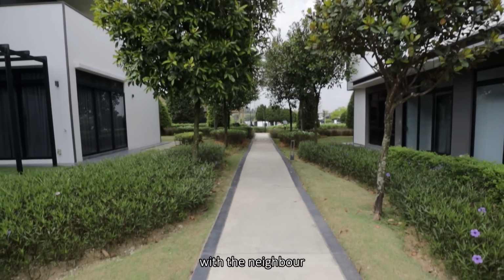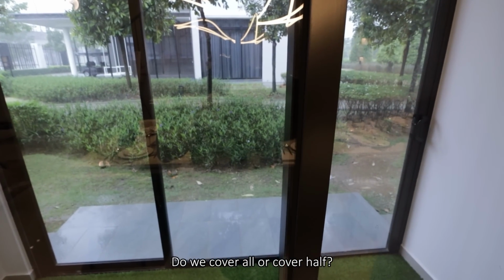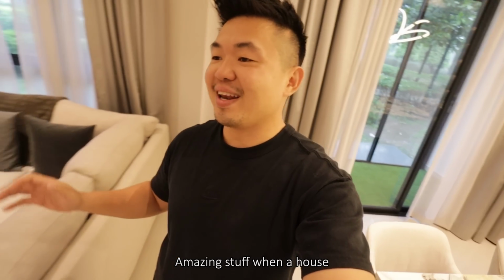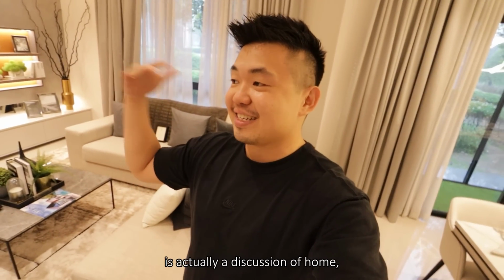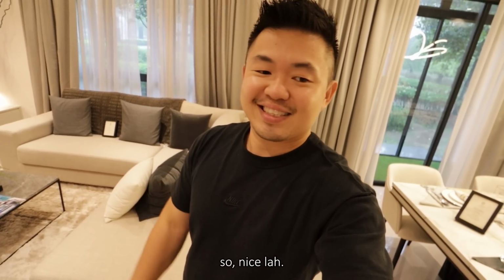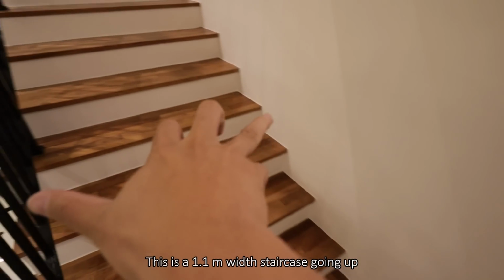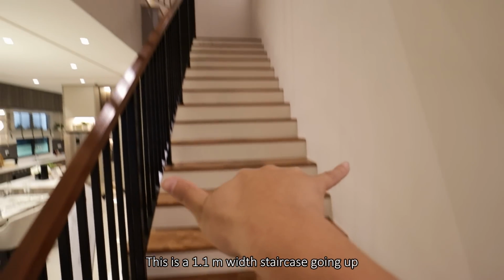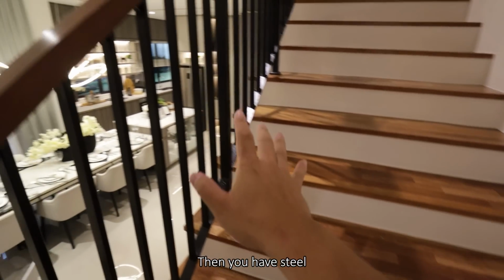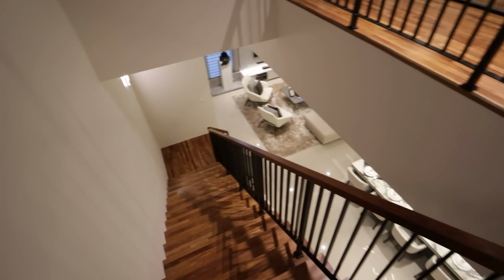Then in terms of privacy with the neighbor, is it too close? Like, do we curtain, do we cover all, cover half? All things like that. Amazing stuff when a house is actually a discussion of home, not from an investment approach. So nice. Anyway, going upstairs, this is a 1.1 meters width staircase going up, and you will have timber floorings, then you have steel and timber handrail. Nice.